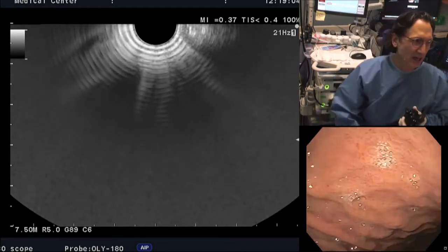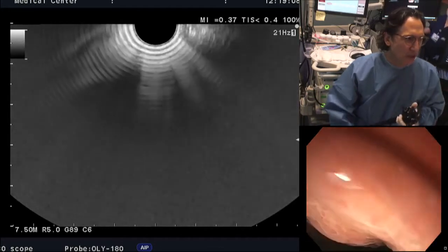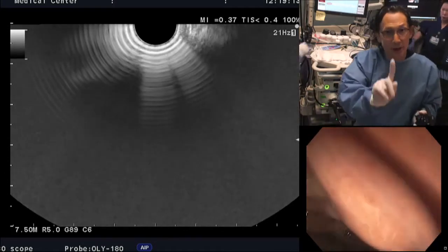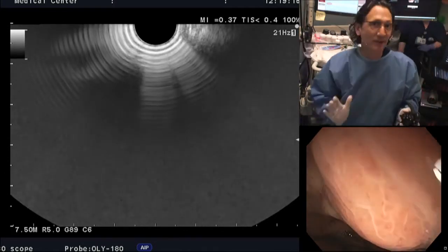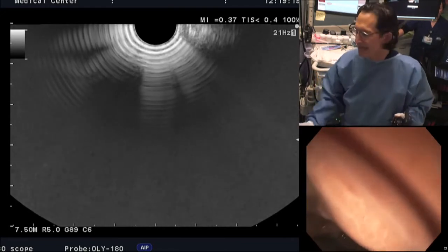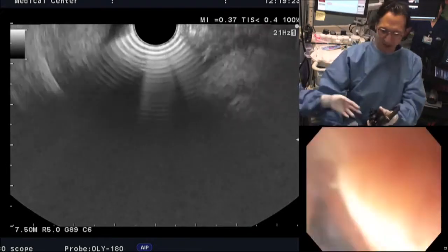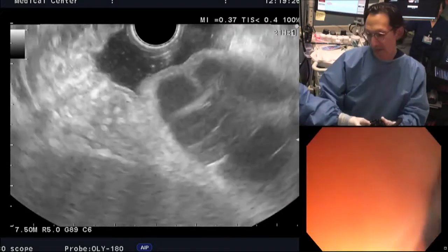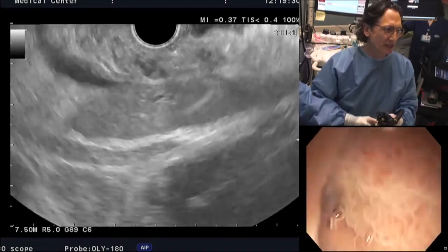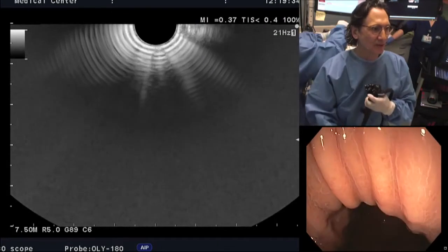There we go. I'm going to have you make the EUS view large. And what we're going to do is put some water in now. Now, this is where the water jet with the forward view would have been very nice, right? Then we automatically just step on the pedal and we can fill the lumen up. Here, we have to ask Kate to do a little work, give me the syringe, fill this up, get another syringe ready, and we're going to fill the fundus with water, and I'm going to suck out some of the air too, make it easier.